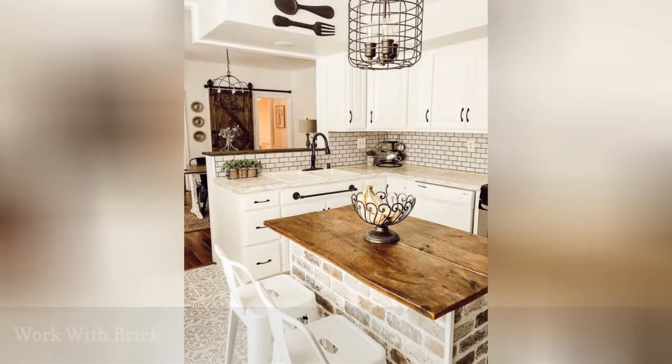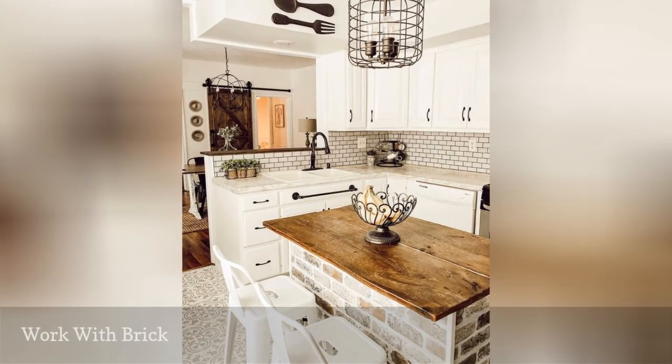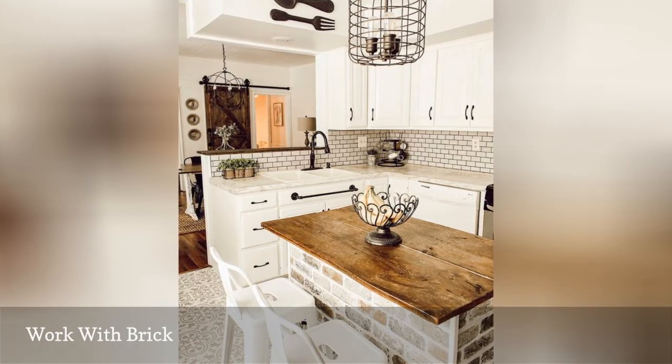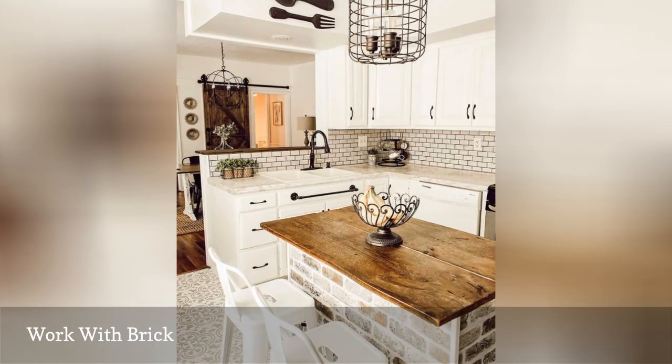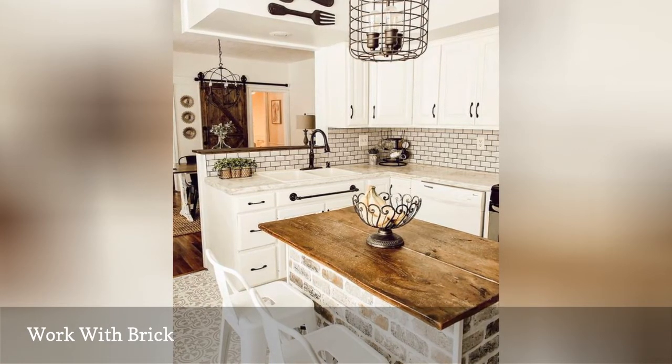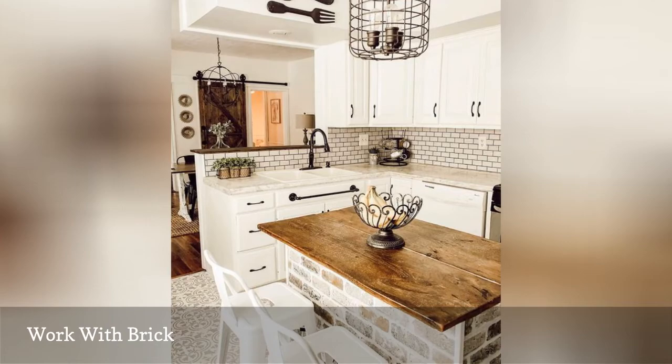Whether you use real brick or fake it with removable wallpaper, brick can look incredibly rustic and homey when used in a kitchen island. The contrast between the red brick and the deep wood countertop on this island from our Nohai home creates visual interest and makes the rest of the kitchen feel cozy and complete.